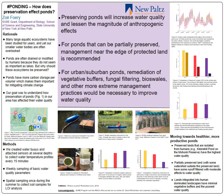So every week we'd go out and sample the ponds. We would sample for things like conductivity, pH, and dissolved oxygen. And then we also put out water buoys in each pond, which sampled the temperature at different depths every 15 minutes. Then, one time during the summer, we took sediment samples from each pond and basically burned them in order to figure out how much organic carbon was in the pond.